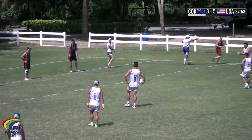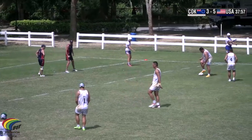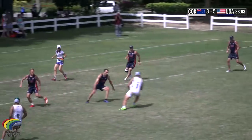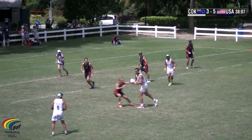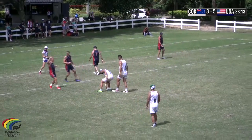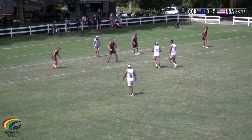Now, a little bit of confusion. So the referee has actually sent the United States player, it looks like it might be Alexander Grice, to the sin bin, and the USA actually got a little bit confused. They must have thought it was a forced substitution because they sent another player onto the field, which they couldn't do. They've actually got to play with 5. So they've got the one-man advantage at the moment, the Cook Islands. They have to make them pay now.